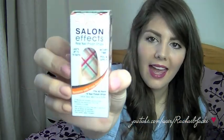And then moving on to nails, I have two nail favourites this month. One of them is the Sally Hansen Salon Effects Real Nail Polish Strips in the colour Mad for Plaid. And if you can see, it is this really cute plaid pattern. This came out as part of their, I think, Spring Easter collection. I am quite impressed with the fact that they bring out ones for each special holiday. I loved the Halloween ones and I got them again at Christmas, and I got really excited when I saw the Easter ones, and I just absolutely love this look.